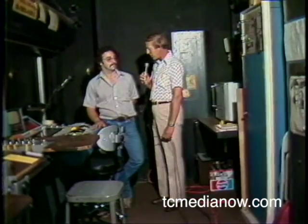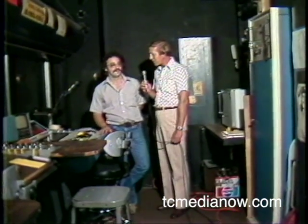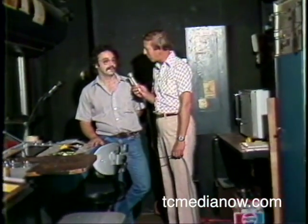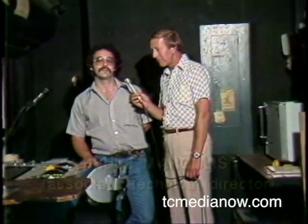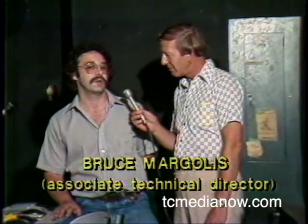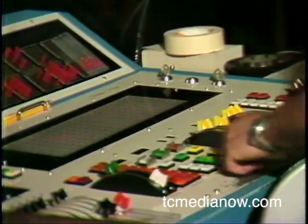Bruce Margolis is the Associate Technical Director here at the Guthrie Theater, and he is located high above almost everybody in the theater, watching the performance and perhaps enjoying it, but also working. What happens up in the control booth? Well, the control booth is the place where during the run of a show, the stage manager, the electrician, and the sound operator all sit to actually run the show. The light cues are all programmed in our lighting system here, which is a memory system board that has the capability of memorizing up to 200 presets worth of information.